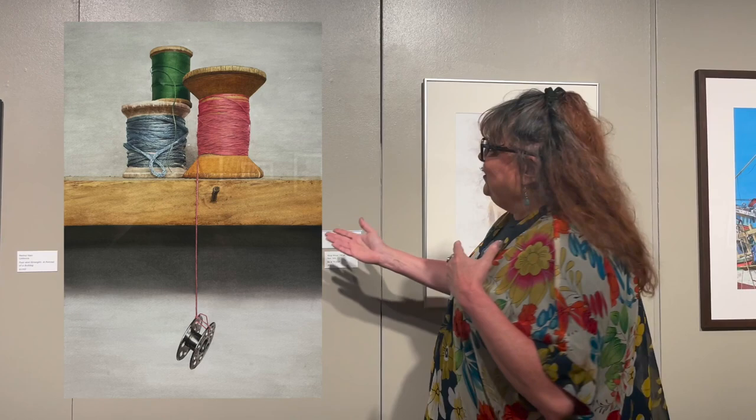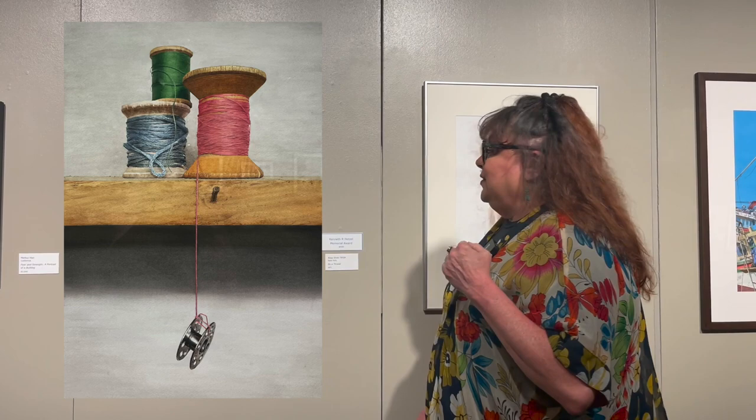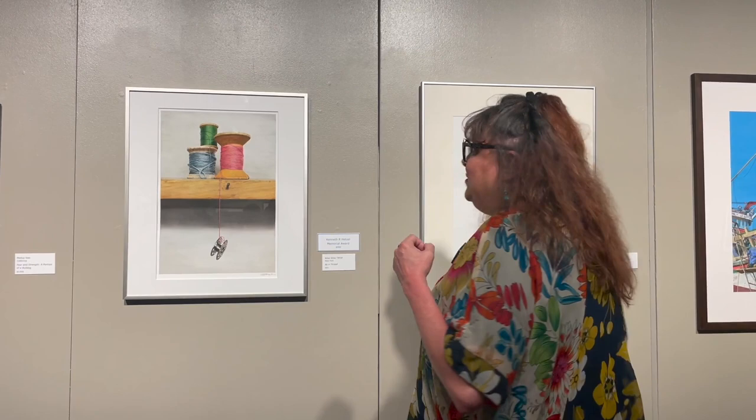But I mean, the detail that she achieves, and I'm not a photorealistic painter at all, but she is. It's amazing, even the shadow under the nail. So don't say you don't have anything to paint. If you've got stuff in your house, you've got something to paint. And it might even be in a TWSA show.